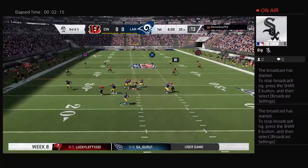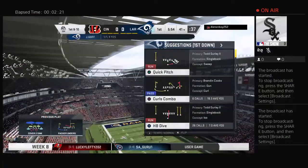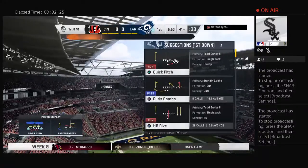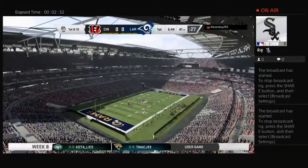Goff on 3rd down. Man open, it's Kupp. He's got it. And he will have the first down, but he winds up paying for it pretty good. A Ram first down as Goff finds Kupp. 1st and 10 at the 41-yard line.